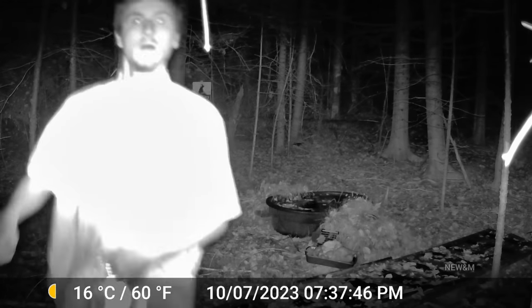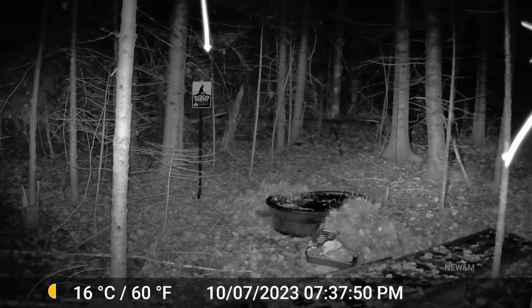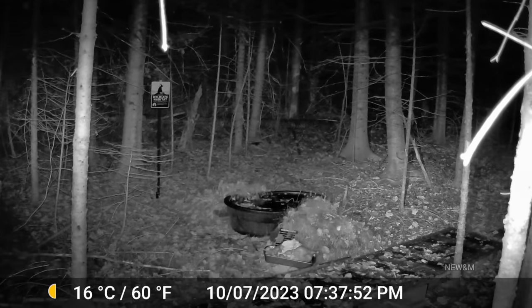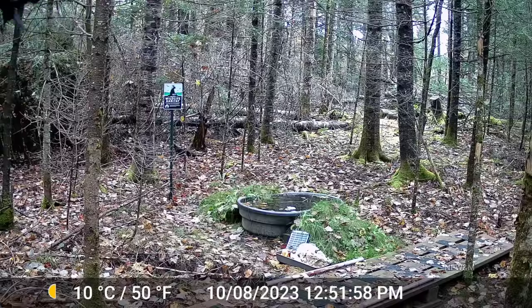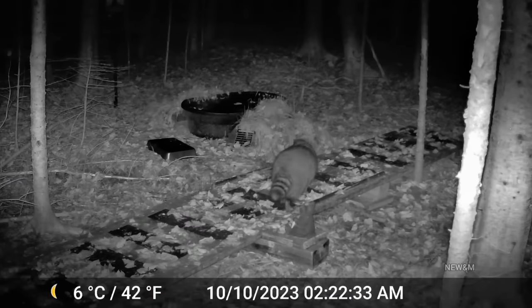It's got what you call black flash or purple flash. It's very hard to see unless you put your face right up to it. It's good because sometimes normal infrared will scare deer or stuff. And look at that, crow got scared away. It's the only clip of him we'll see for a while. It's mostly going to be raccoons.